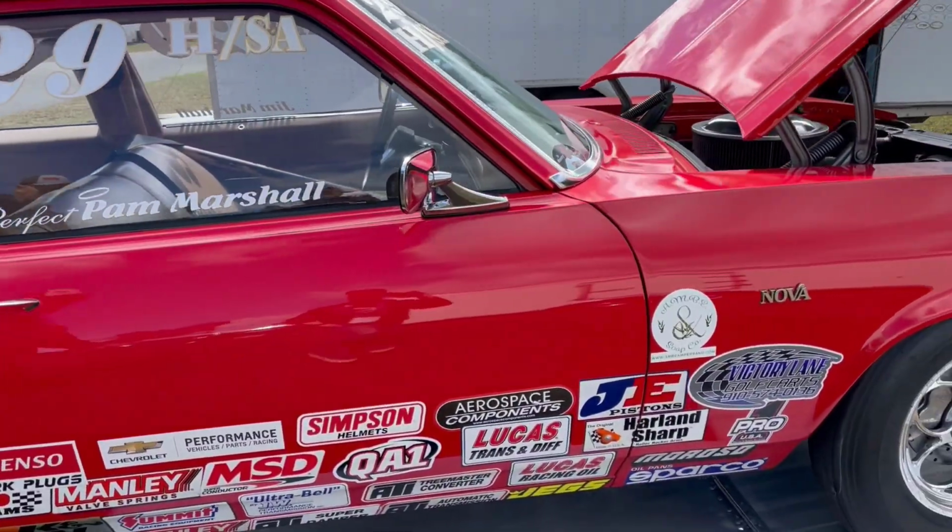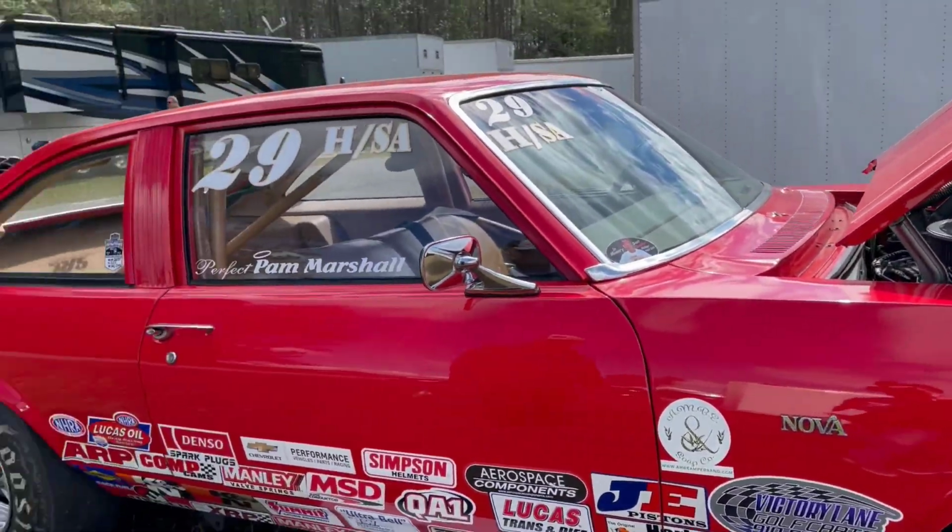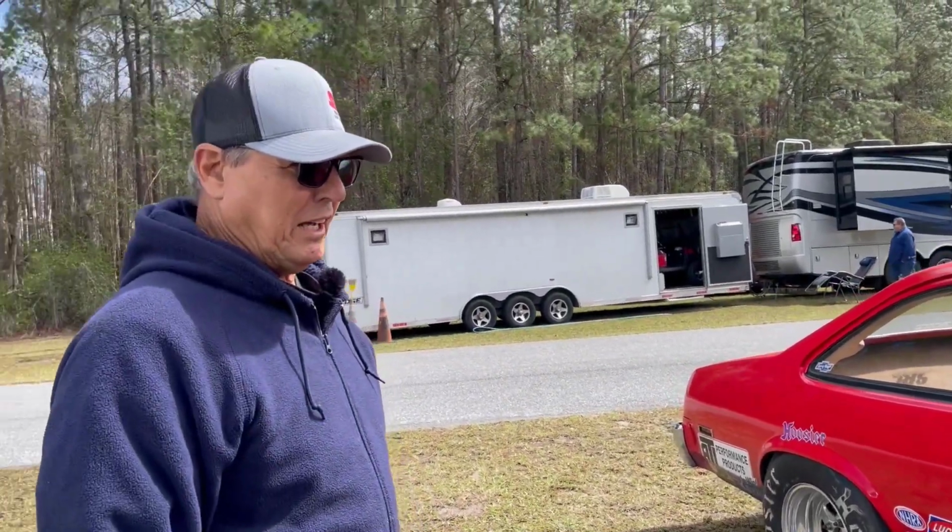Do you think Stock Eliminator is going to get out there today and run? Well, actually, they probably will, but I'm not really in a hurry. We want the wind to die down, maybe get a fresh start when the wind dies down some, but whenever they let us get out there, we'll do it.